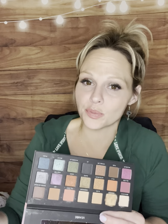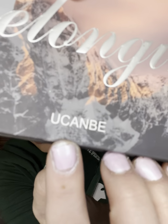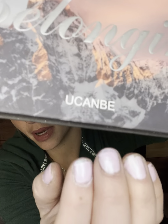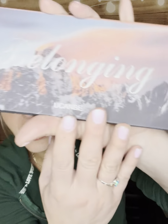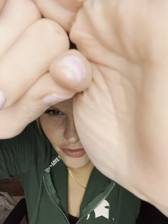And for the price point, you guys, if you're looking for a really good high-end dupe, you need to check out this brand. Let me show you again what their name is. You Can Be. Yes, my nails are looking crazy, and I've got eyeshadow on the top of my fingers. Oh my goodness. Whatever. We're not going to worry about it.